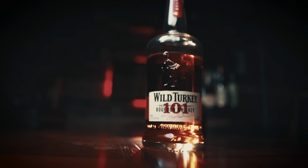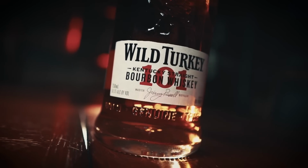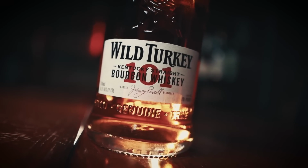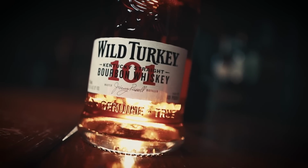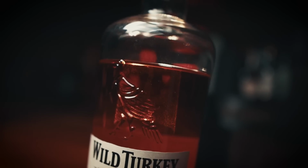Wild Turkey 101 isn't just a fixture in my house, on my shelf, in my cabinet. It's the measuring stick for all budget whiskey to me. The most famous name in Wild Turkey is the 101. Non-age stated, reportedly 6 to 8 years, 101 proof. This is the newest version with the new modern label, priced around 23 bucks.